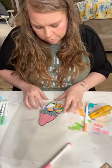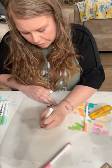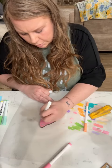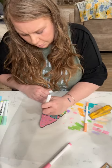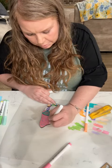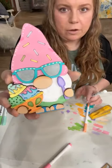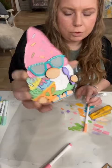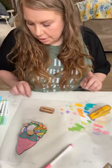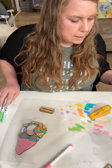And then we can do just some little dots. I just feel like I want something colorful. So cute. Okay. The gnome, other than a stand, is done. All right, the stand, let's do our stand.